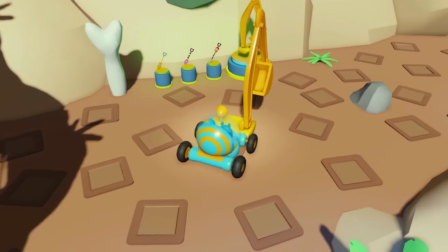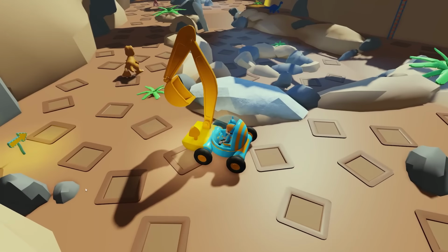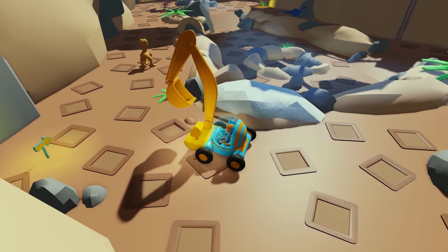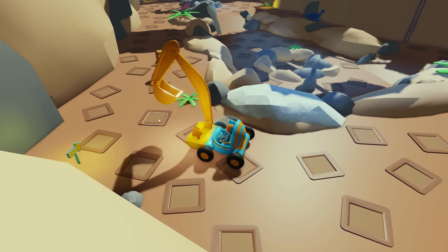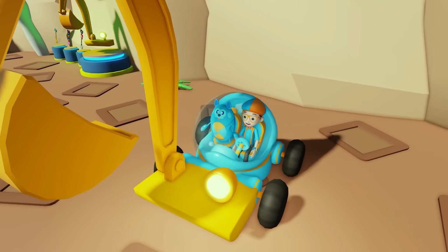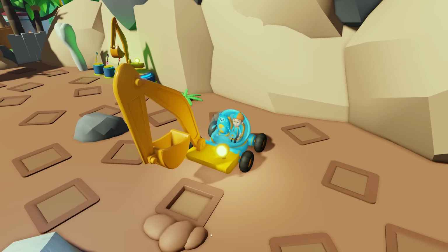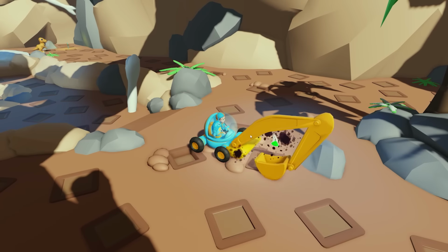Okay, let's dig some holes. We found some gemstones. So many colors. Yeah. Here we go. Digging down. All right, let's dig another hole.